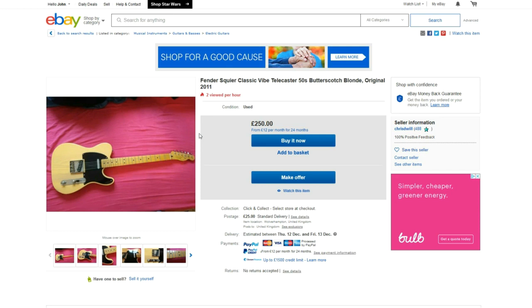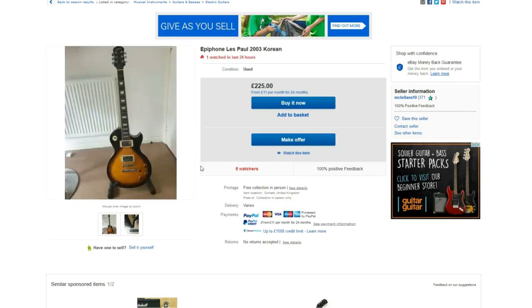Nevertheless, if I was after a Telecaster and I wanted the word Fender on the headstock, then I don't think you can beat this kind of bang for buck, really. Moving on, if you want something a little bit more Gibson-esque, then this may just fit the bill.